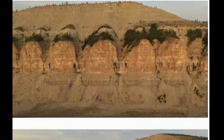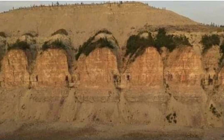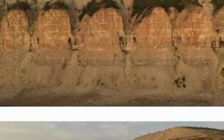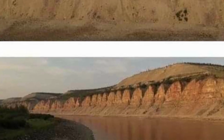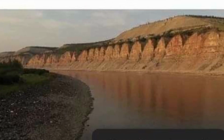I'm gonna figure out exactly where this place is because it looks like arches. You cannot lie. That looks straight up like arches, like the Roman aqueducts, but it's completely symmetric. It's pretty much all even.